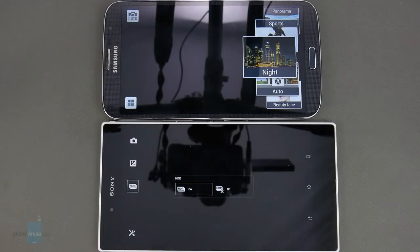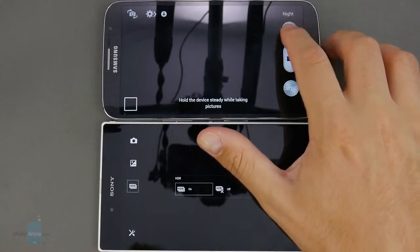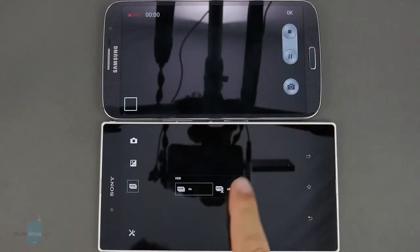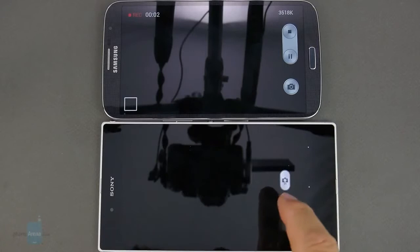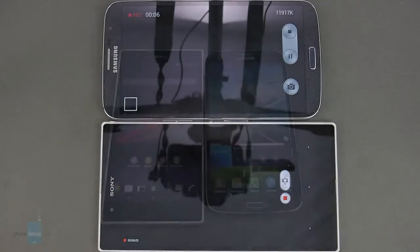Noise creeps up significantly more in low light situations when you're shooting with the Z Ultra than the results from the Mega 6.3, and the lack of LED flash makes matters even worse when it's dark around. Video is captured with fluid 30 frames per second in 1080p resolution from the phones, but the Z Ultra has the added advantage here, sporting a superior HDR mode while doing video footage, which evens out the dynamic range and should be left on at all times.